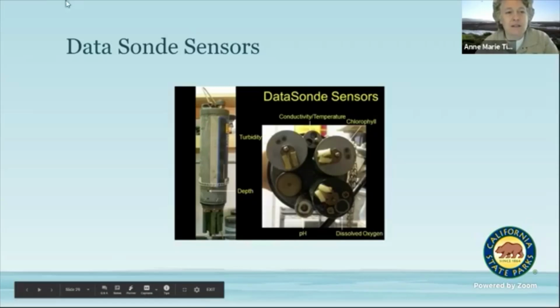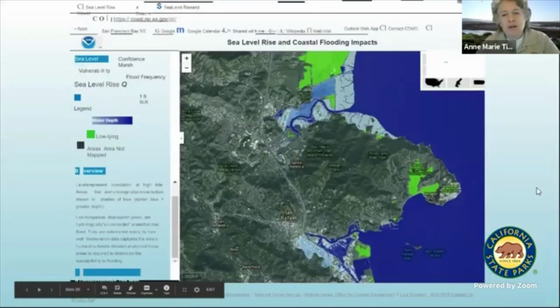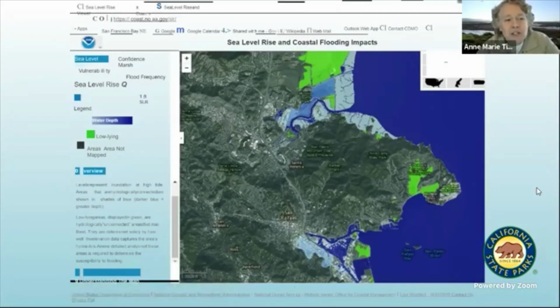So this is another part of the Sentinel Site program. I wanted to let you know about another digital resource. If there are any educators out there, or even people who are curious, this is the Digital Coast. This is an image of China Camp State Park up at the San Francisco Bay National Estuarine Research Reserve, showing you that you can use this to visualize what the marsh might look like. You can see this is 1 foot of sea level rise, and you can visualize what the salt marsh will look like and how much it might be covered with water.